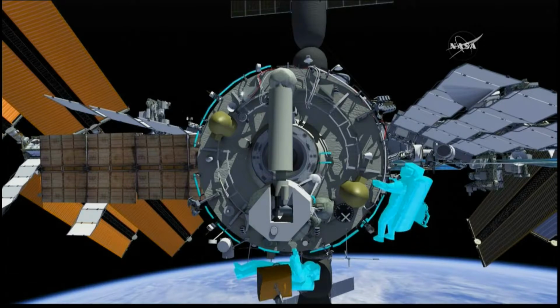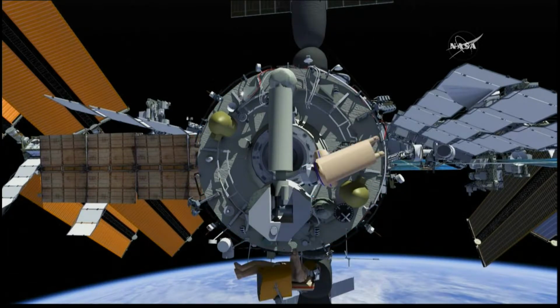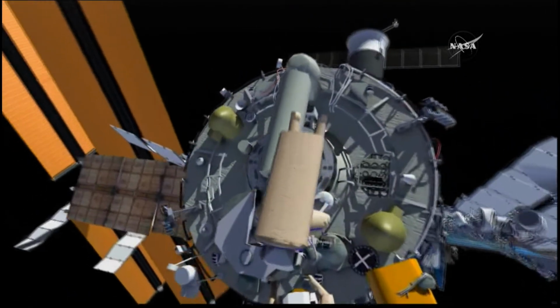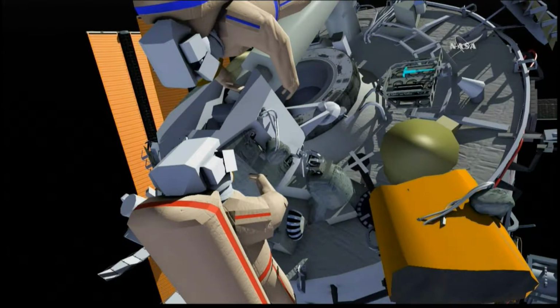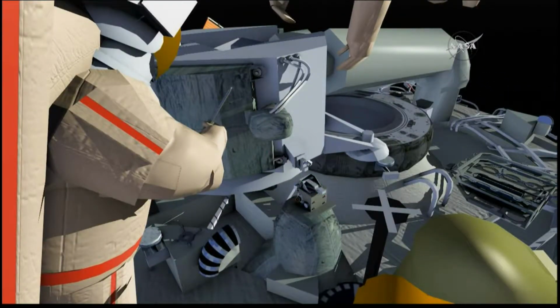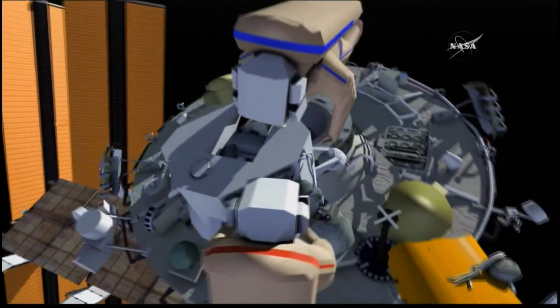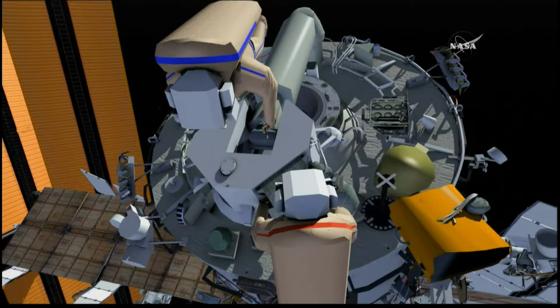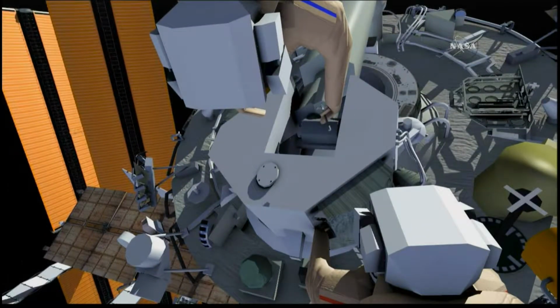At that point, Shkaplerov and Misurkin then can go to work demating a number of connectors and cables to set the stage for the removal of the old electronics box that the antenna operates through. And again, there's the box itself. Shkaplerov and Misurkin will work together to lift 2 launch locks that hold that electronics box in place. There are a series of cables, connectors, and waveguide assemblies that have to be disconnected. They'll be using a variety of tools to do all of that work, as you can see in this animation.